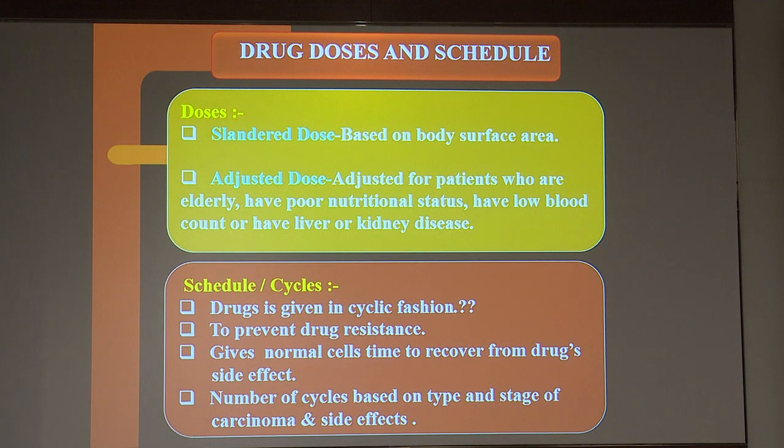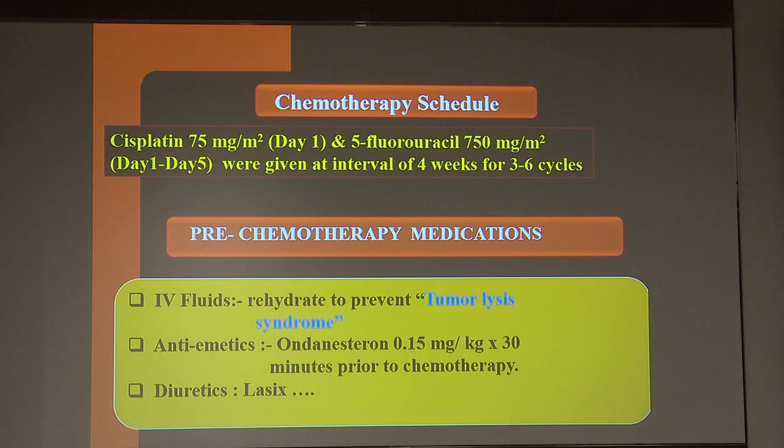Always choose the drug schedule in a cyclic manner, because it prevents drug resistance and gives normal cells time to recover from the drug side effects. The number of cycles is based on the type and stage of the carcinoma. We are using the cisplatin and 5-fluorouracil schedule for basal cell carcinoma and sebaceous gland carcinoma of the eyelid. Cisplatin is 75 mg/m² on day 1, and 5-fluorouracil is 750 mg/m² from day 1 to 5, given at 4-week intervals. At least 3 to 4 cycles is sufficient.